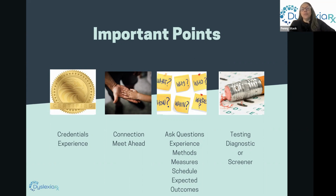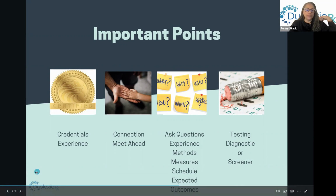The other question that you may want to ask is, what is the service they provide? I know a lot of times when I was working with kiddos with dyslexia and I did evaluations and testing, the parent would call and ask for a screener. And so I would explain the difference, just as I did earlier a few moments ago, about evaluation and screener. It's really important that you know the difference. And if they say one word versus another, you can ask them to clarify what that means to them, because you want to make sure that what you're anticipating that you want is exactly what they're going to be able to deliver. That's super important.